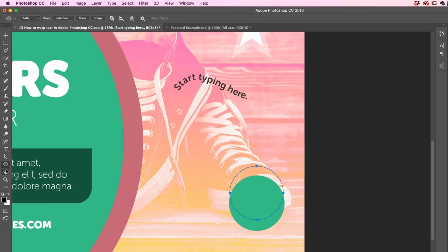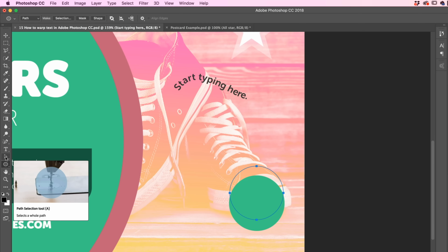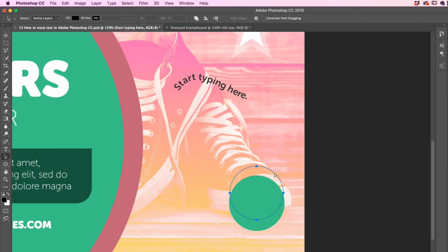Okay, I'm going to move it around using the path selection tool. I'm going to grab it so it's kind of there. I'm going to transform it using my Control T, and get it so it's kind of sitting inside here. We need to adjust the circle later on. Hit return when you're finished.